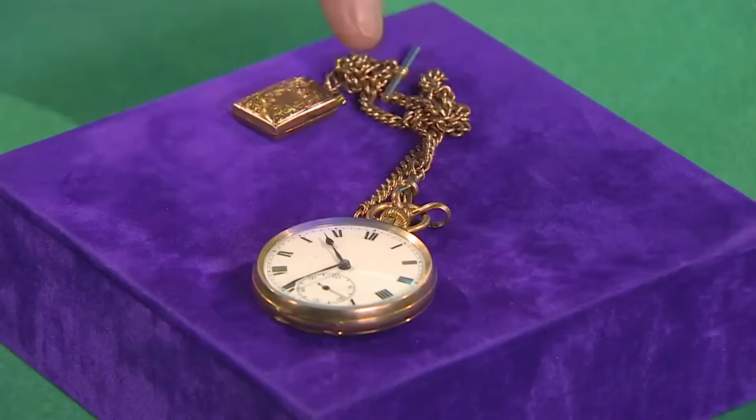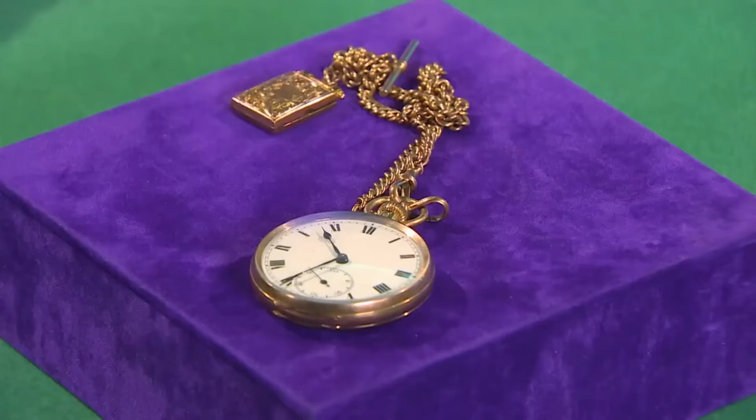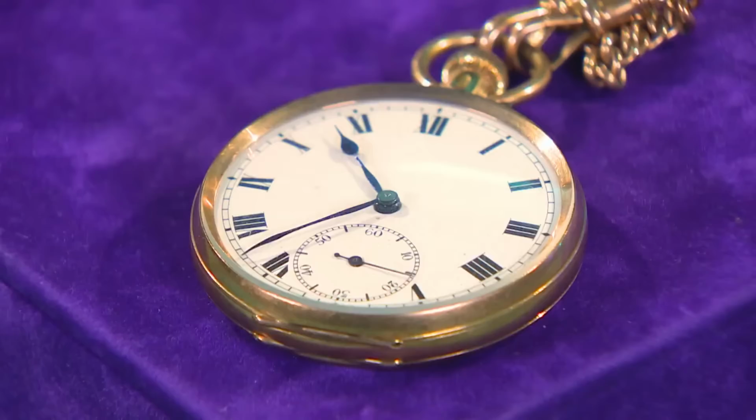9-carat gold chain. 9-carat gold charm, unhallmarked, but we're almost sure it's 9-carat, aren't we? And then we've got the watch here, which is also a gold watch with the enamel dial. Do we know if it works? Yes, it does work. Well, that always helps, doesn't it? Second hand's going round now. Let's get some money out then, shall we?